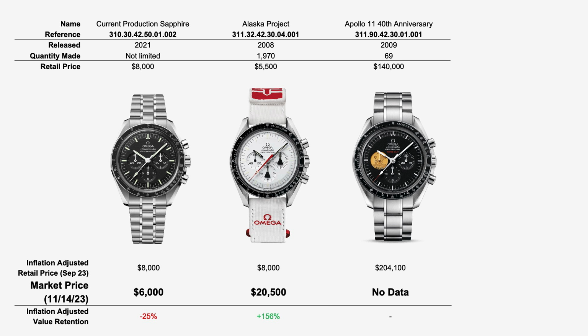The next one from 2009 is a bit of a weird case because it's the Apollo 11 40th anniversary limited edition, and only 69 were made because it's a platinum case on a platinum bracelet. There's nothing like this in Omega's current production catalog. And because they only made 69, there's literally no market data available for these watches. There's none available on eBay, there's none available on Chrono24, nothing on the forums, and its last known retail price was $140,000. So it's a bit of a unicorn even within this set of highly desirable, relatively scarce references.